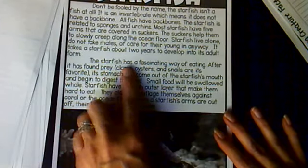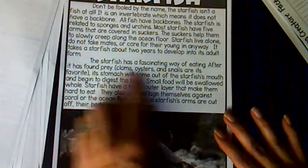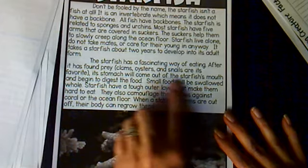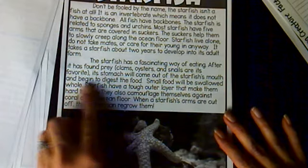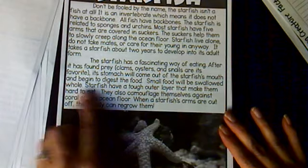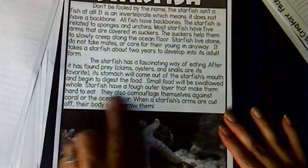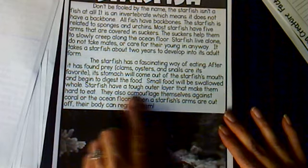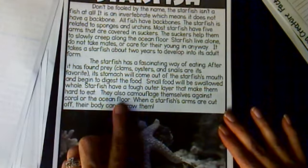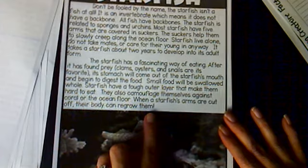The starfish has a fascinating way of eating. After it's found a prey, so clams, oysters, and snails are its favorite, its stomach will come out of the starfish's mouth and begin to digest the food. Small food will be swallowed whole. Starfish have a tough outer layer that will make them hard to eat. They also camouflage themselves against coral or the ocean floor. When a starfish's arms are cut off, their body can regrow them.